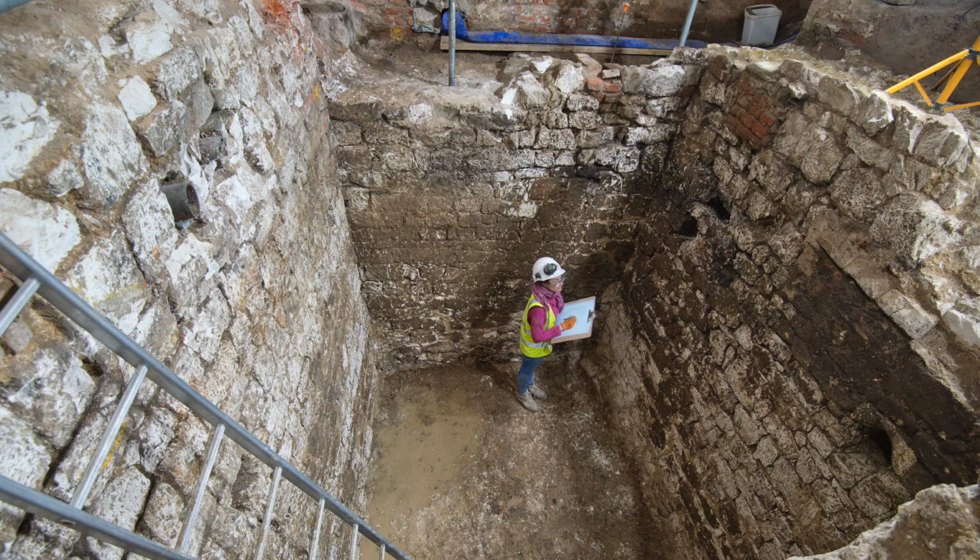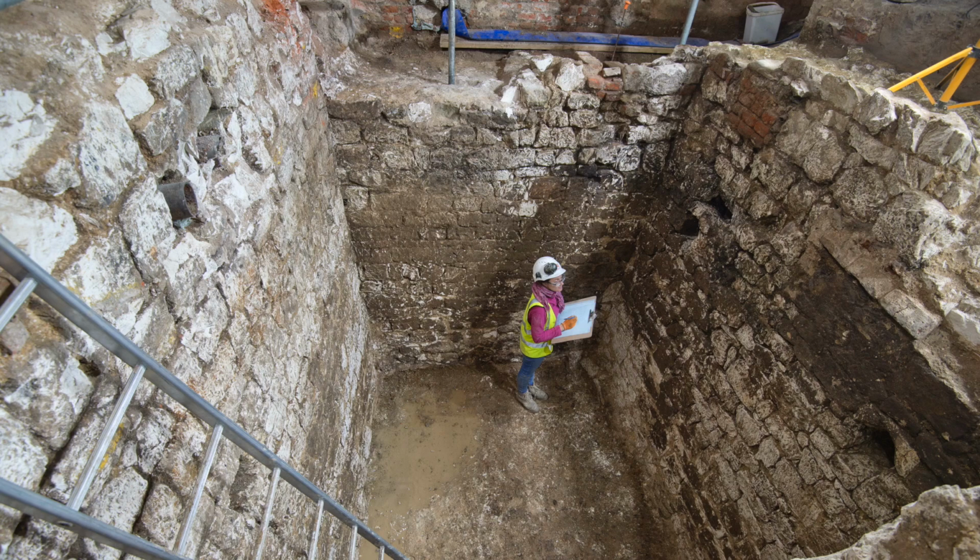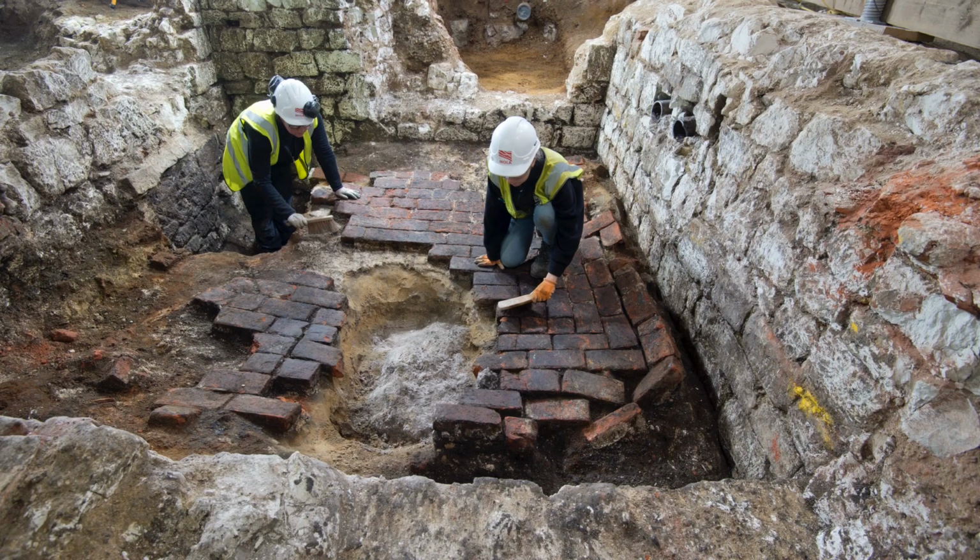We've had a fascinating range of discoveries during the work, but the most interesting was the discovery in the basements of a late medieval cesspit, which goes back to the very early history of the building, well before William Chambers built this 18th century building on the site.